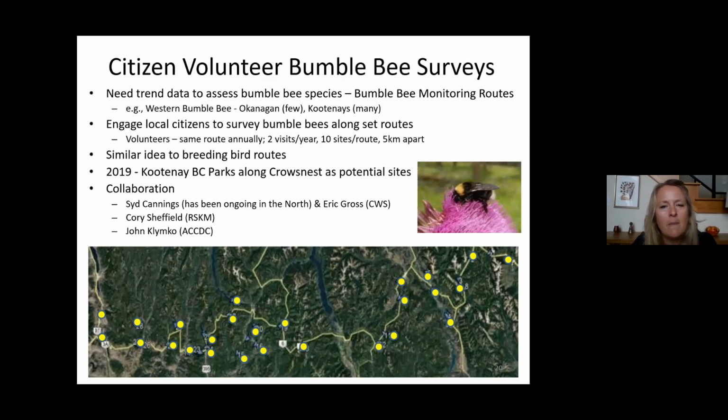And then in 2019, I went along the Crowsnest to try and find some sites in BC parks that could serve as these long-term monitoring sites. And so the map is to just show these different sites.